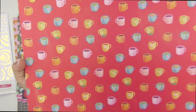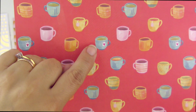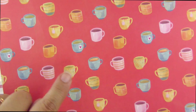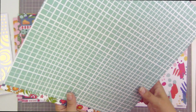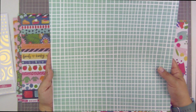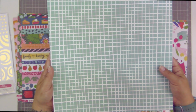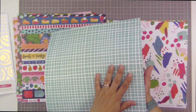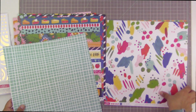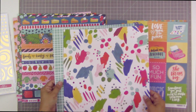Coffee cups on a red background. Love it. I love that one of the cups has a tea bag hanging out of it, or actually two of them do. Really cute. Makes this paper doable for coffee lovers or for tea lovers. We've got a crisscross grid pattern on the other side in that beautiful turquoise color. Really nice. This looks good in small doses. So it looks nice, you know, peeking out under things.